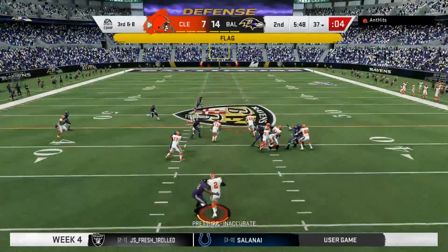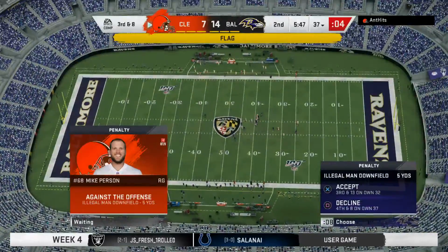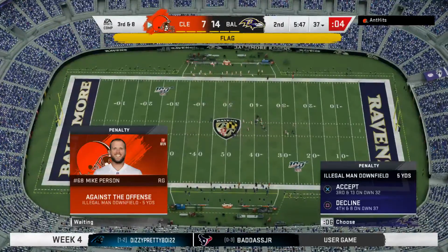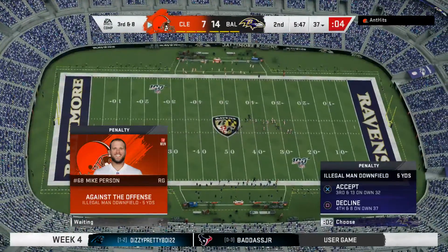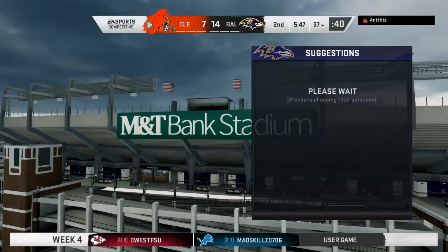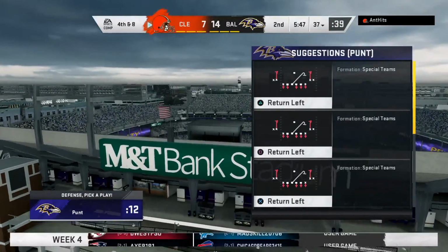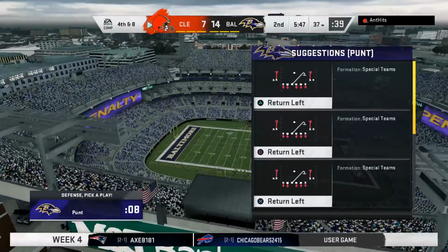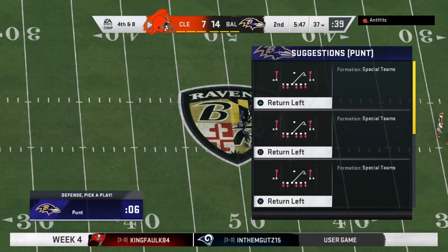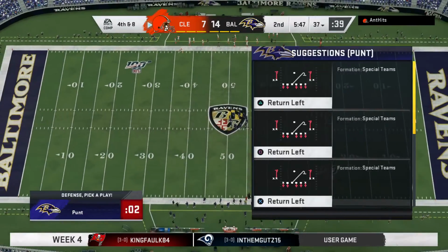Now a fake on the give here as they try to run a pass option. And it's incomplete, broken up. But there is a flag down. Let's see what that's about. So they decline it, as that will bring up 4th. And I know that yardage and field position are keys to any game played, but you've got to consider downs when you're talking about penalties, and they wisely did not take that one and made it 4th down.